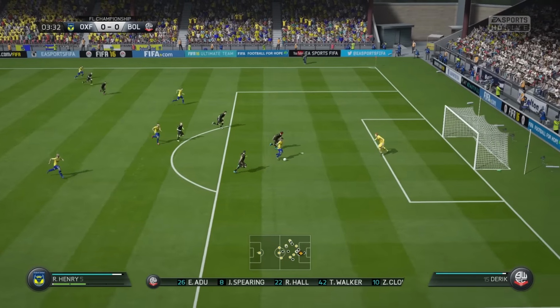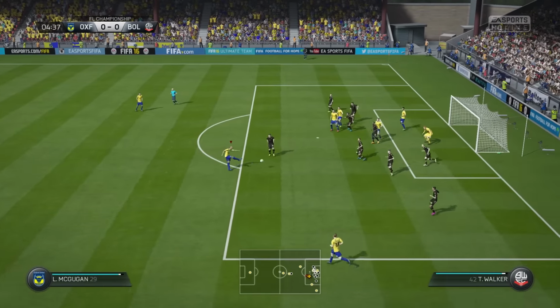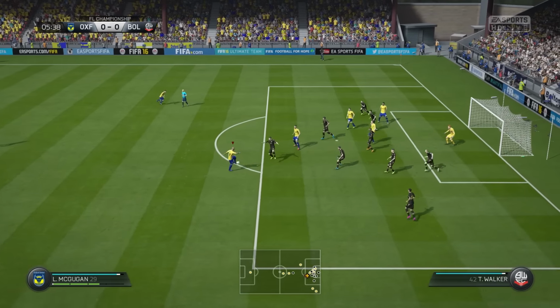Bolton aren't looking good here, though, and we should have scored that. It should be 1-0 to Oxford. We've got another chance now, though, and that's a really nice stop by the keeper. Let's try and do that once again.